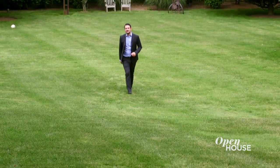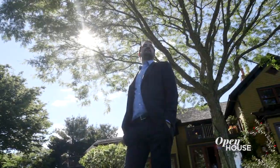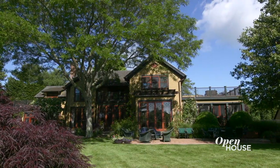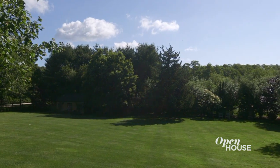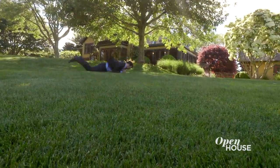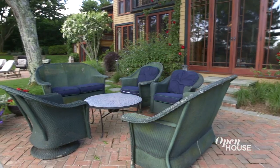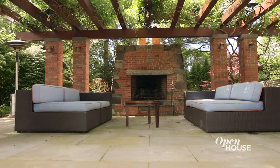This is the Hamptons, which means not just beautiful beaches and homes, but gorgeous grounds. Look around. Hobby Hill does not disappoint. There's nearly 2 acres with rolling lawns and mature trees. Not only that, there's plenty of seating areas for ideal alfresco entertaining. Pool parties, barbecues, the possibilities are endless.